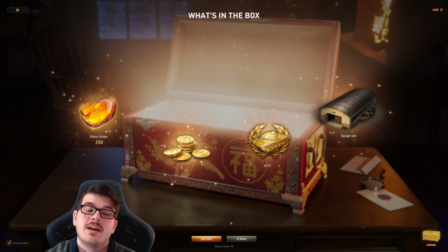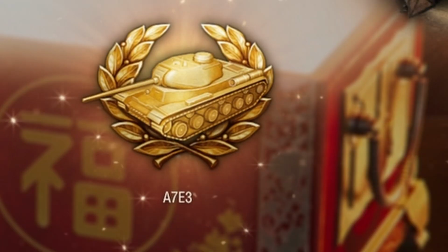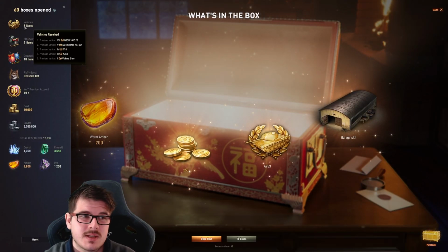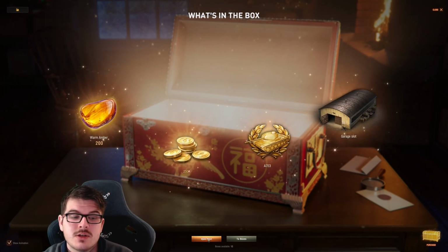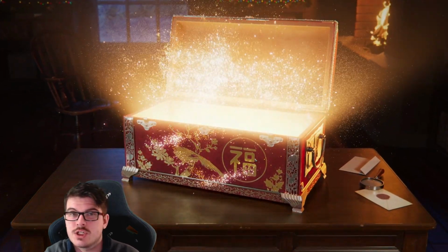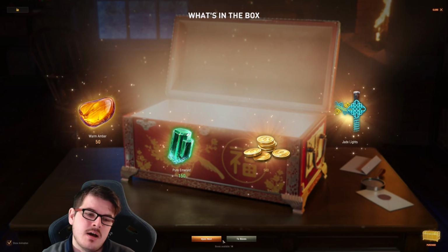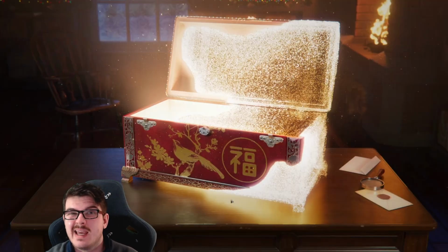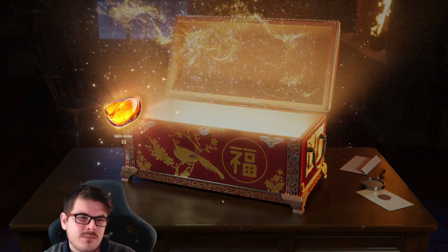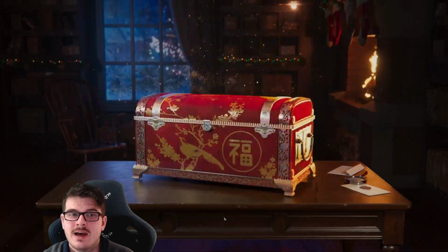So we managed to get another one just a few boxes later, which is the tier 3 A7E3, which is nice. So 4 boxes later we got another premium tank, meaning that we must be getting close to having the majority of these low tier vehicles, which is great. And then we can start getting 1,000 gold or the equivalent from having all of them, and when we get them again, I'm assuming we'll probably get maybe 1 duplicate, but we're not really in that range where we're probably going to be able to hit the drop rate that quickly.